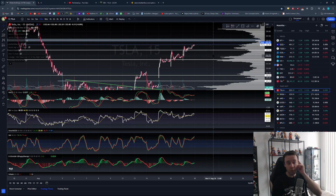That would not shock me, but I'd be pretty surprised if we go too much farther than 225 without at least some cool off. Again, the cool off doesn't have to be a pullback back to the downside. It could be, doesn't have to be, but at least a cool off. Could be even a sideways cool off, right? That really wouldn't surprise me.